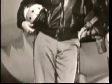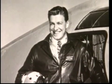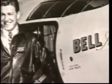Chalmers Goodland was known universally by his nickname Slick. He flew Spitfires for the Royal Air Force in the war and was a U.S. Navy pilot before joining Bell.